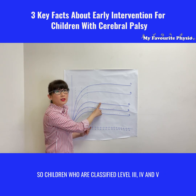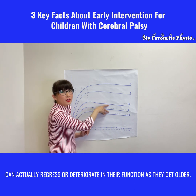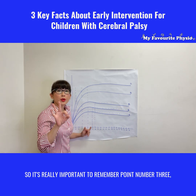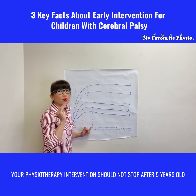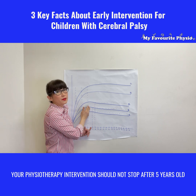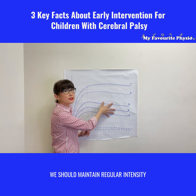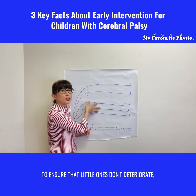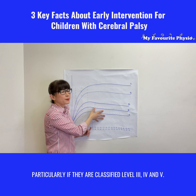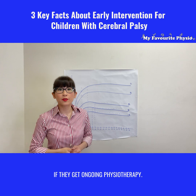So children who are classified level 3, 4, and 5 can actually regress or deteriorate in their function as they get older. So it's really important to remember point number 3. Your physiotherapy intervention should not stop after 5 years old. And in fact, from 7 years old onwards, we should maintain regular intensity to ensure that little ones don't deteriorate, particularly if they're classified level 3, 4, and 5. Level 1 and 2 children can still progress forward if they get ongoing physiotherapy.